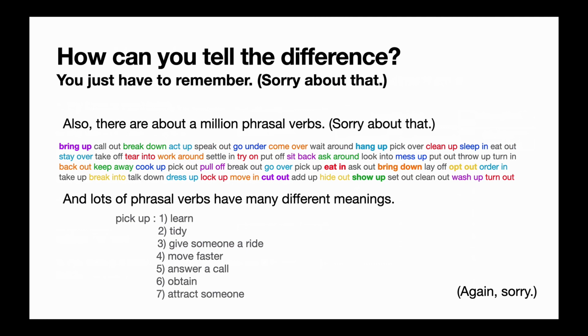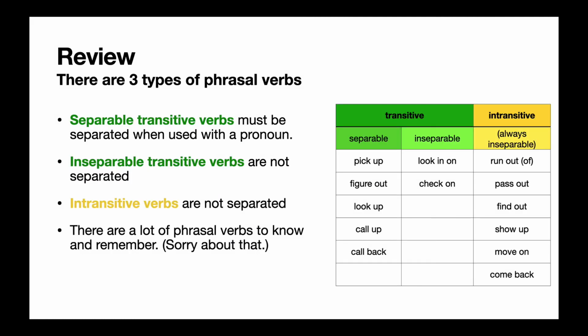So to review, there are 3 types of phrasal verbs. Separable transitive verbs must be separated when they're used with a pronoun. Inseparable transitive verbs are not separated when used with an object pronoun. And intransitive verbs are not separated because there is no object, so there's nothing to separate them with. And finally, there are a lot of phrasal verbs to know and remember, and as an English teacher, I'm very sorry about that.